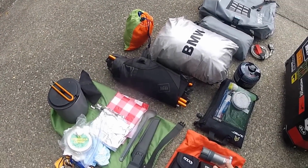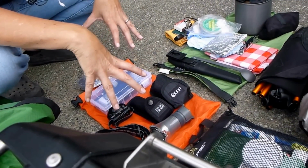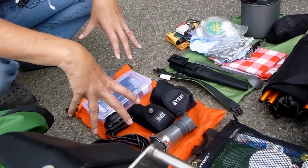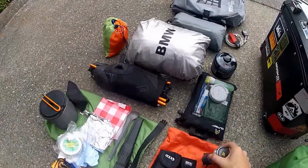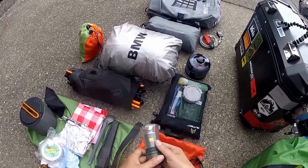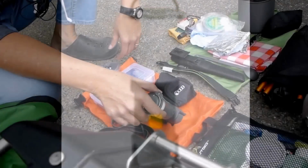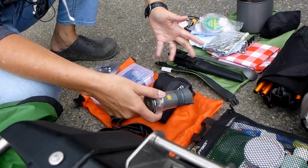Next, we'll move on to lighting. This is my lighting bag and electronics. I keep everything in its own bag. The first thing I have is this Black Diamond lantern. For such a small item, it gives out a great deal of light. I like it a lot.